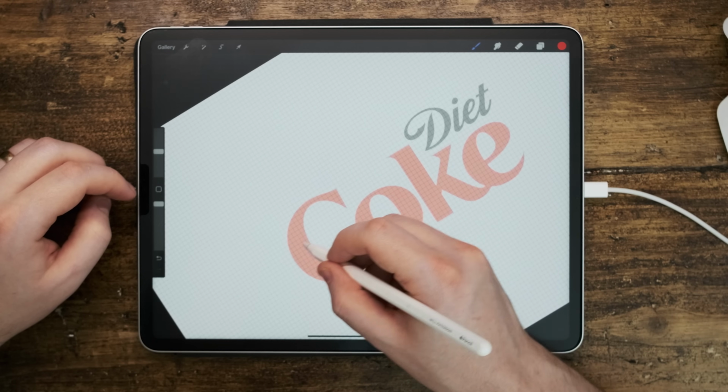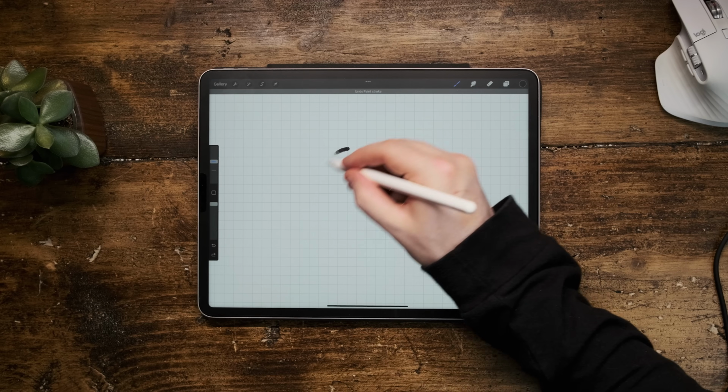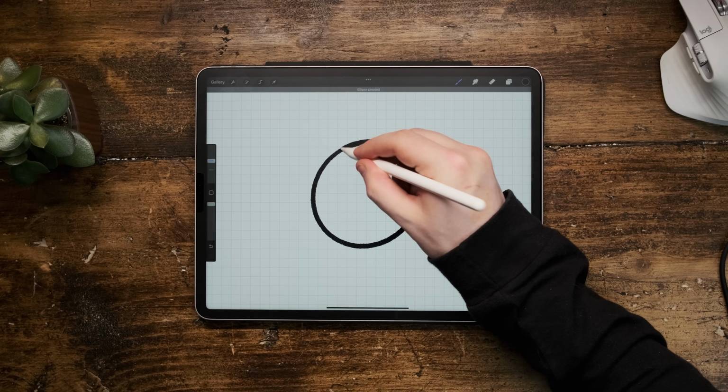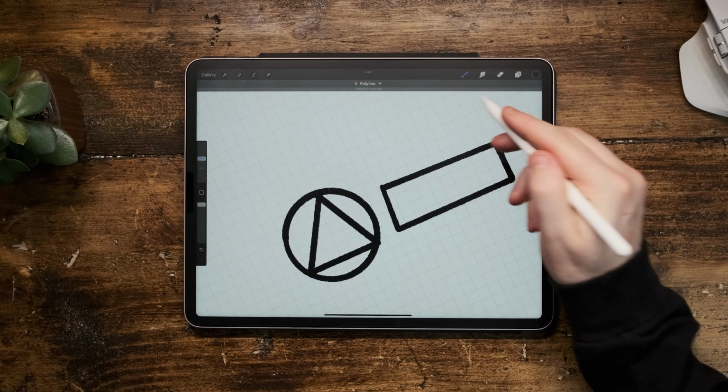To draw straight lines in Procreate, you draw your straight line and you hold. This works for shapes as well. That will automatically generate you that shape in a perfect way. So that's great when you're wanting to feel a bit more free when drawing, but not so great when you want precision in your work. Because I design logo types, I need precision.